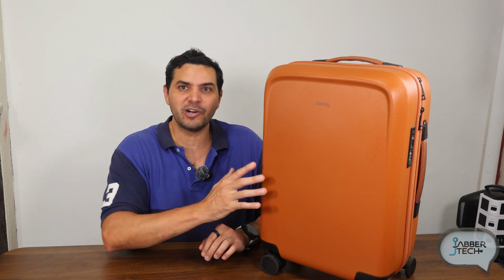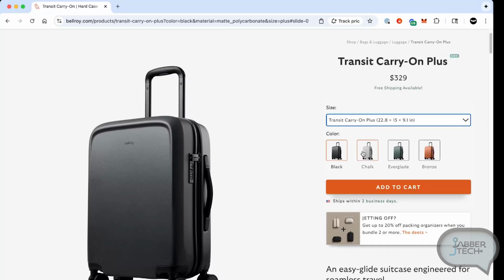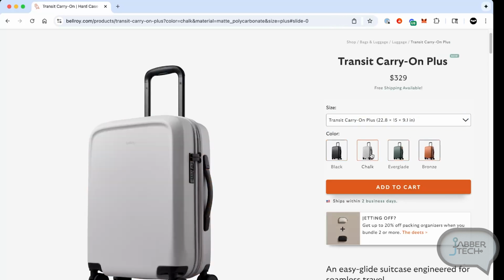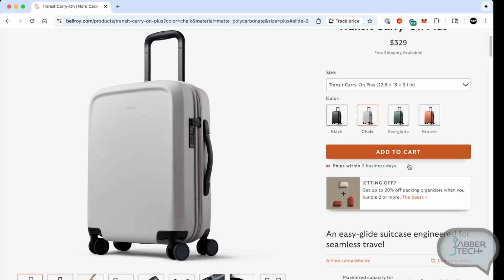But the Transit Carry-On Plus is going to run you about $329. And this is the larger version, again, in the most awesome bronze color. They also have an Everglade, a chalk, and a black. But again, I think this one looks really nice, especially in a sea of black suitcases around the airport.